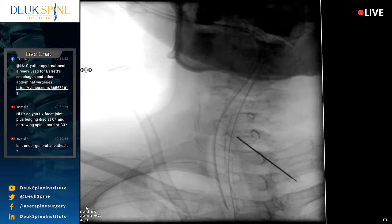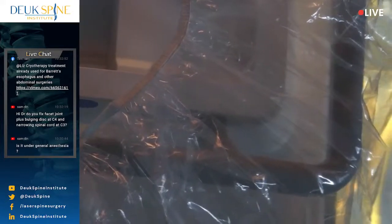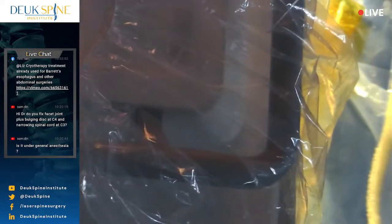All right. Now, you're off on your trajectory with the fluoro. I need you to line up the spinous processes. That's getting better. I think you need to keep going, though. Shot. He's probably got scoliosis, so there we go.